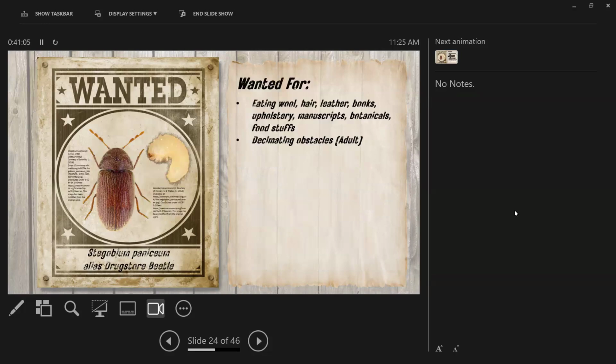Next, we have Stegobium paniceum, also known as the drugstore beetle. These guys are interesting. They're a little bit omnivorous. They like to hang out in foodstuffs as well as leather, hair, animal protein products, upholstery. They love upholstery. And they are kind of known for being destructive as adults, but only because when they emerge from wherever they have been laid and have developed as larvae into adults, they don't really care what's between them and the outside world. They will just kind of bust through it like the Kool-Aid man. So they tend to be very destructive on their way out and their emergence.